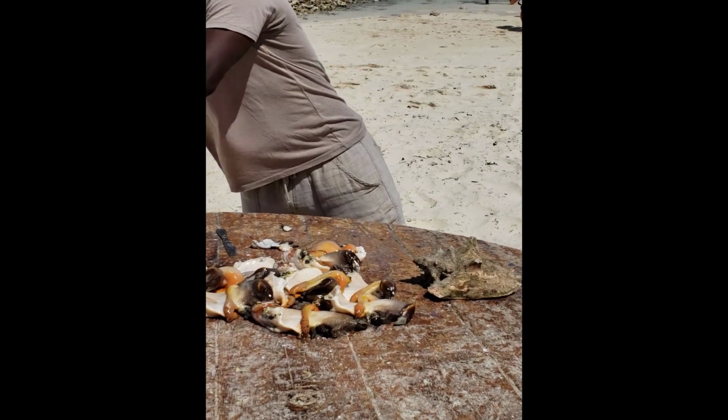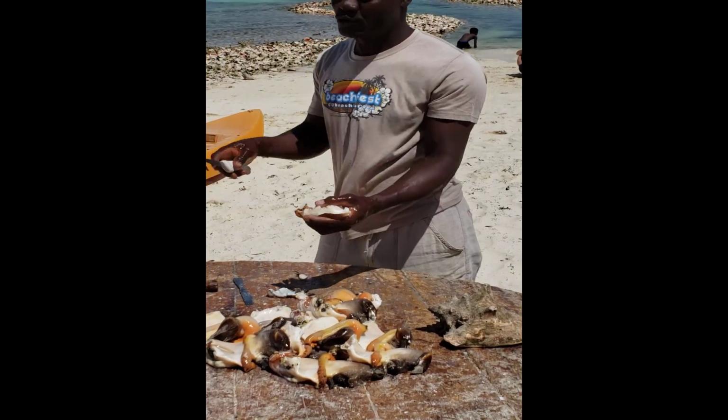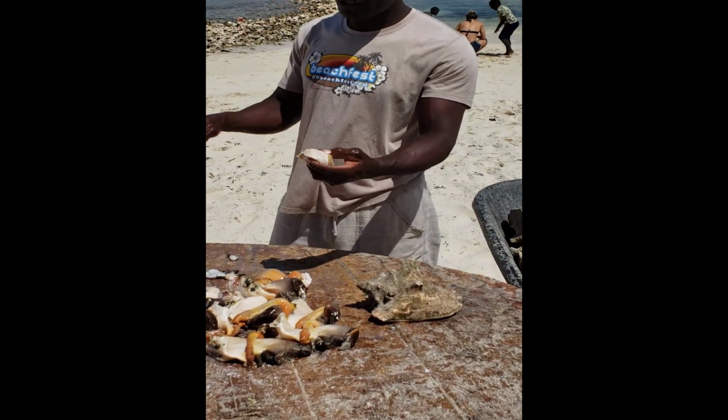Still alive right now? No, it's still that one for salad. If you want kind of salad, you get tomato, you get pepper, you get onion, you get lemon, just to make some salad like that. The fresh one is very sweet. You want to try?